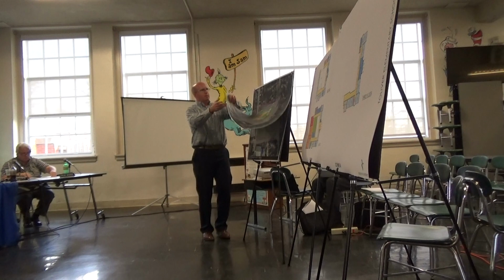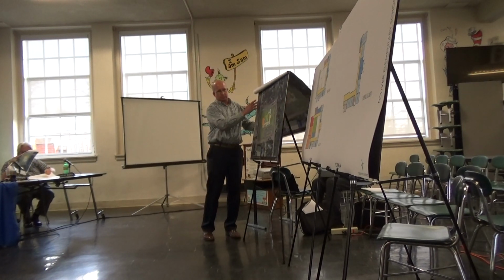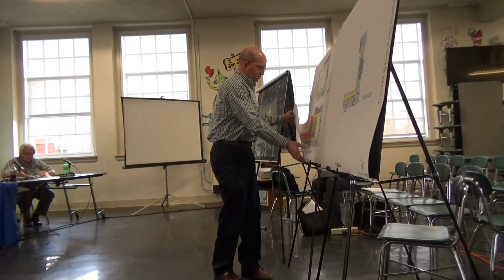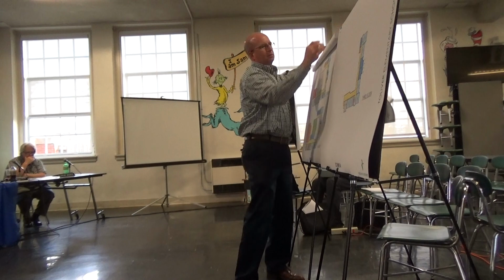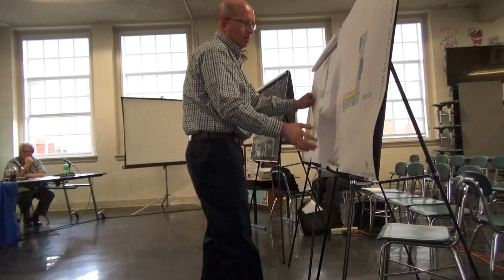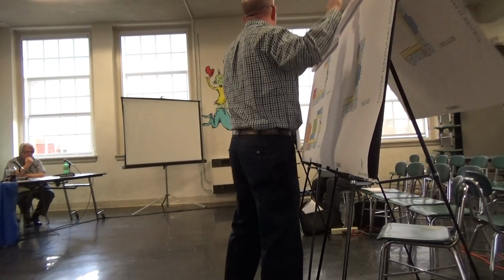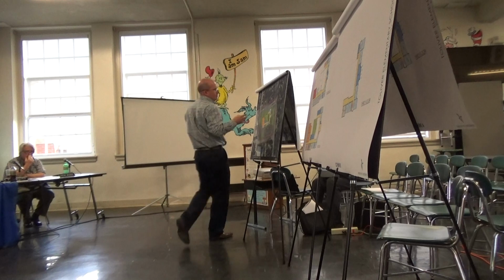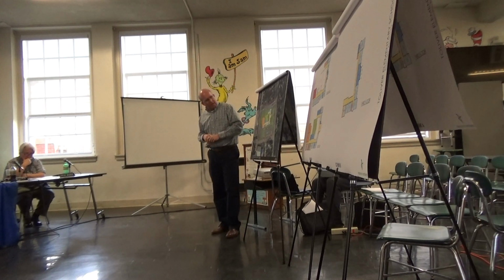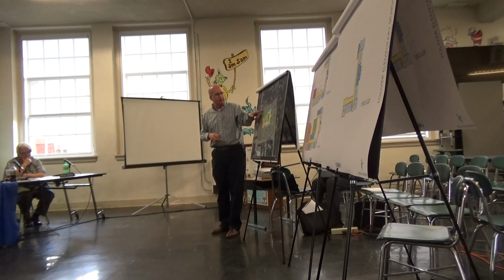Let me go on to scheme B here real quick. Very similar to Scheme A in terms of the site layouts. Again, we're looking at putting a new access drive along the north side. And in this case, this would be more for the bus drop-off and deliveries, because I would have a delivery route to the kitchen that ended up on this side.